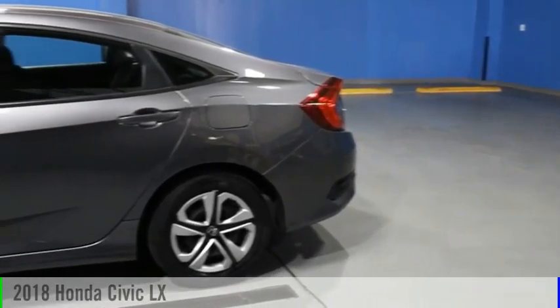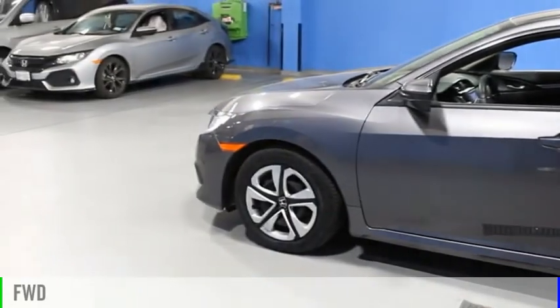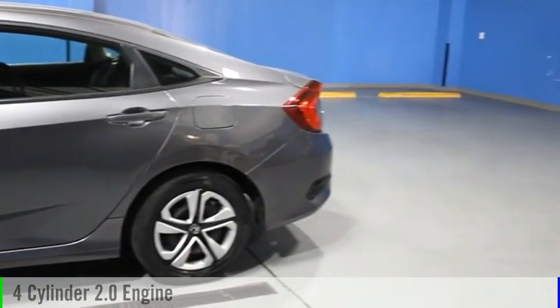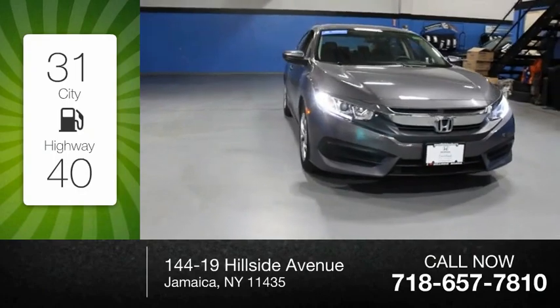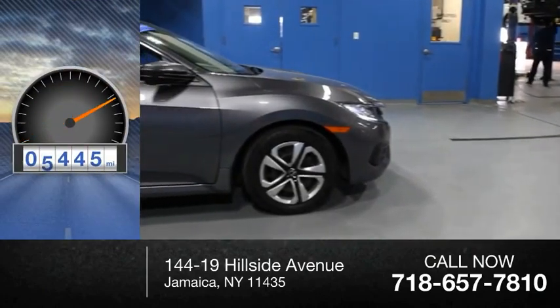Take a ride in the 2018 Civic. This vehicle is powered by a front-wheel drive, 4-cylinder, 2.0-liter engine, and comes with a continuously variable transmission. Great fuel efficiency saves you money by requiring fewer trips to the gas station. This vehicle has less than 8,000 miles.